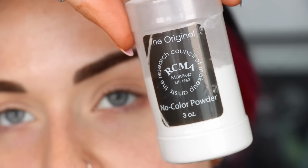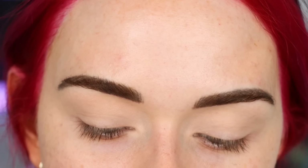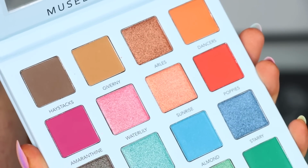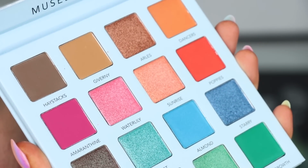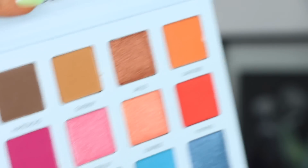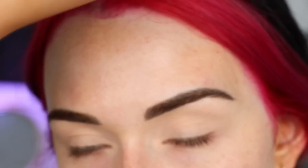And then I'm gonna take a little bit of the RCMA No Color Powder and dust that on top of the lids. Okay, now I'm gonna swatch some shades from these 3 palettes to figure out what I'm dealing with. Oh, and I can show you close up. So this is the Kailav Impressionism palette. Super pretty. I like these greens down here, but I said I don't want to do green eyeshadow because I don't want to be Cosmo and Wanda, but I really like this color right here. And it doesn't match my hair, but it's kind of close.